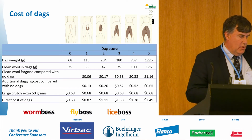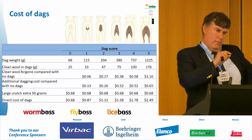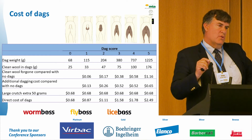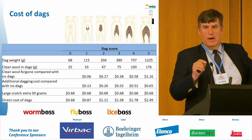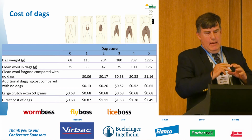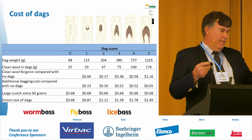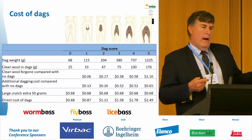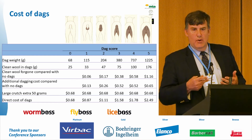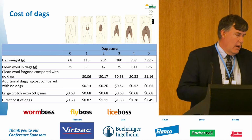And the other thing too is that typically, if you just remove the stained wool with minimal dags, you can do a pretty small crutch. But what actually happens in the higher rainfall areas, as I said, the average area of wool removed is at least probably an extra 100 grams of wool. And so I've factored in a cost of just conservatively 50 extra grams of wool with larger crutches in areas where daggy sheep exist, and so in the southern high rainfall areas.